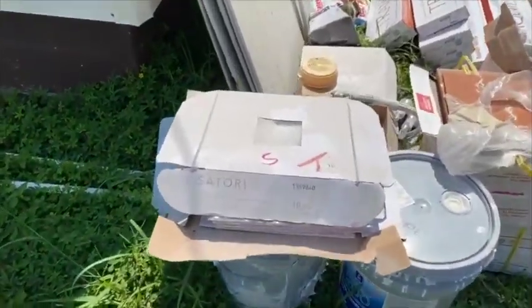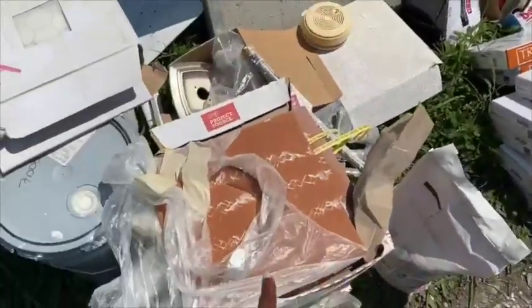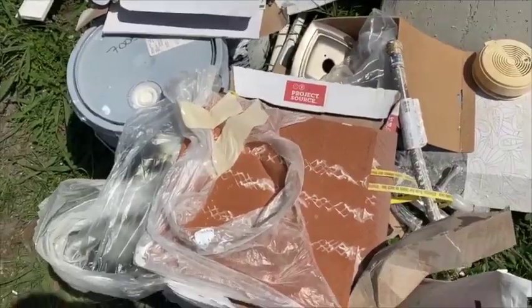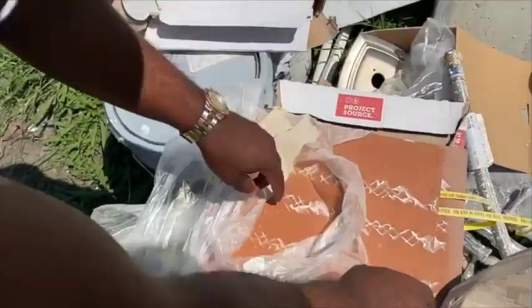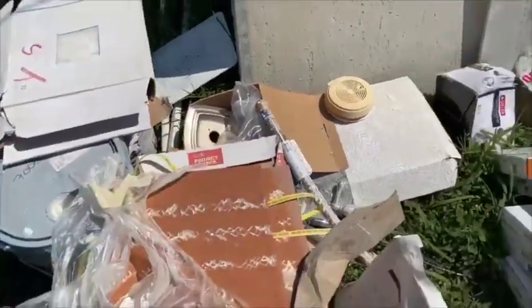Baseboards. The shower. I don't know what that is. I think that's the stuff that they put. What is this, Aaron? That's towel. Towel? Where does this towel go? This is the towel that is used in the bathroom. Oh, it's upside down. Okay.